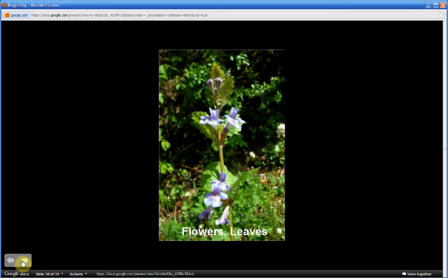The edible parts of this plant are the flowers and the leaves. To learn how to prepare these parts for eating, visit Survival Plants Memory Course and find Glechoma hederacea, and there is a Methods of Preparations section on the fact sheet of this plant, nicknamed Bugle Boy.